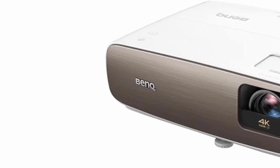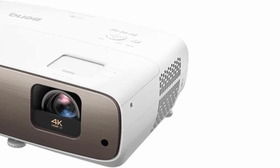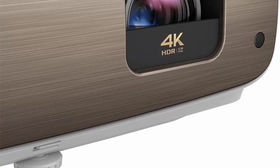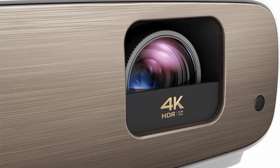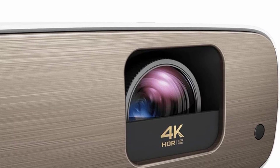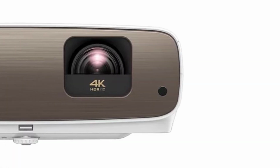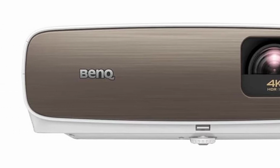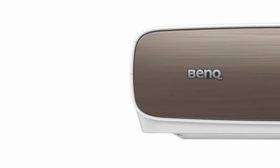The key potential issue for the HT3560 is that in our tests we saw rainbow artifacts, the red/green/blue flashes that any single DLP chip projector can show more frequently than is typical. That makes the projector best suited to those who don't see these artifacts or don't find them annoying. As with any DLP projector, if you're concerned about the issue, buy from a dealer who allows easy returns, so you can test it out for yourself. Otherwise, the BenQ HT3560 is a solid choice for its price class.